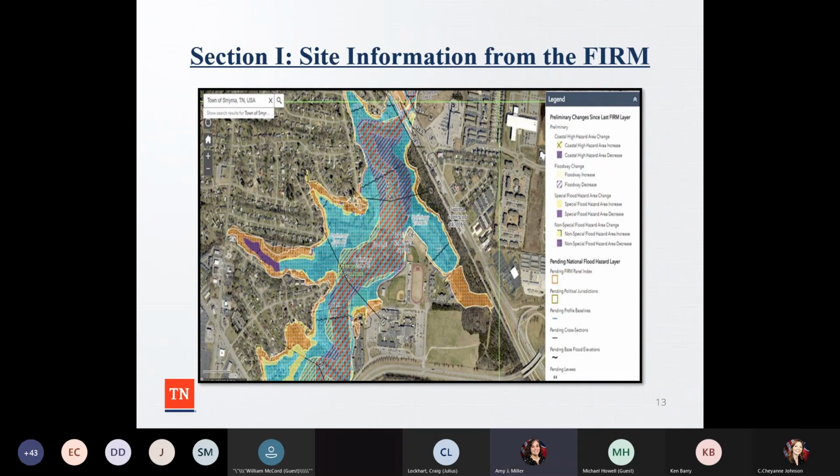So one of the first things that we talk about a lot in floodplain management is site selection, right? Exactly who, what, where, when, why, what is happening in an area. So you can see here on this flood insurance rate map for the town of Smyrna that it actually has your identified special flood hazard area. So whenever someone is coming into your office and they have questions about developing in a site, the first thing you're going to want to do is pull up your flood insurance rate map and determine the parcel and the structure and if it's in the special flood hazard area.